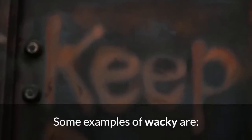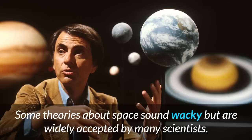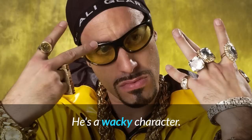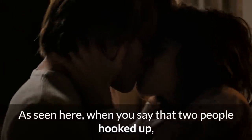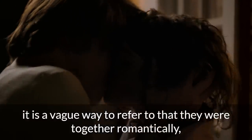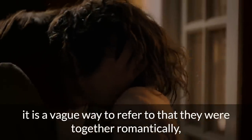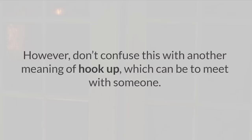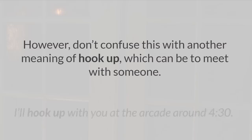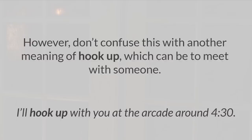Some examples of wacky are: some theories about space sound wacky, but are widely accepted by many scientists. He's a wacky character. To hook up with someone can have many different meanings. As seen here, when you say that two people hooked up, it is a vague way to refer to that they were together romantically, which could be making out or having sex. However, don't confuse this with another meaning of hookup, which can be to meet with someone. Example: I'll hook up with you at the arcade around 4:30.